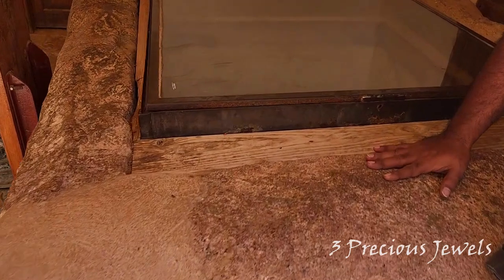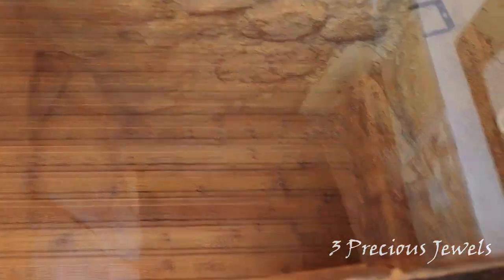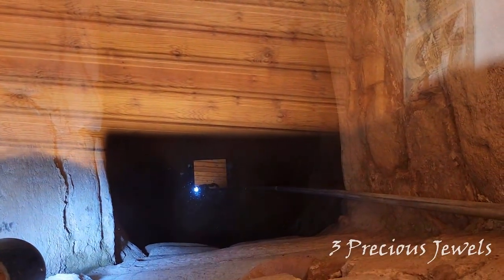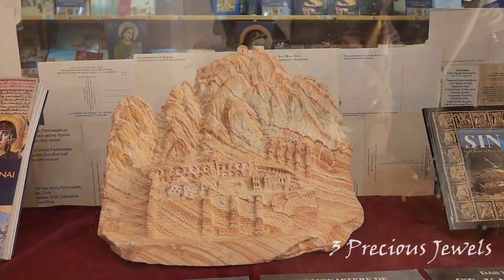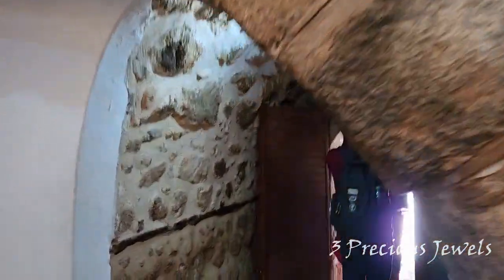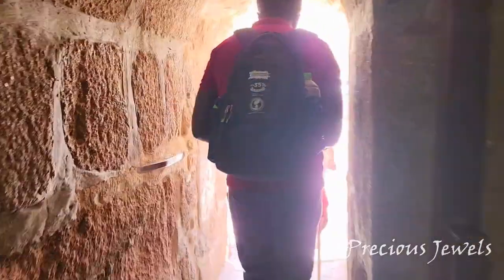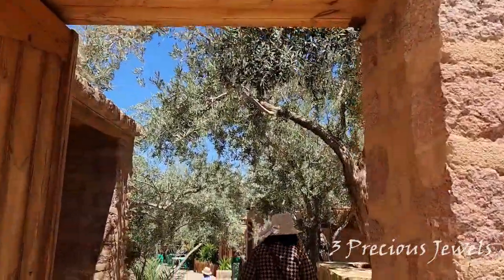So I want to show you the water. There is still water, but due to the reflection, the view is not so clear. So you can see this is the whole St. Catherine Monastery which they engraved in the stone. So after visiting these two places, now we are going out.